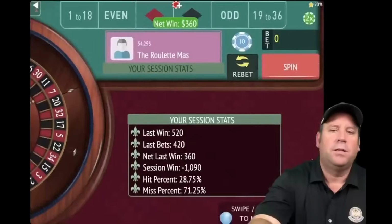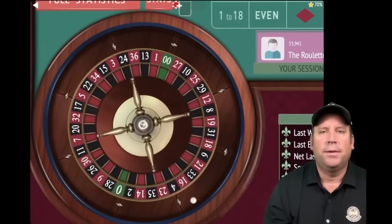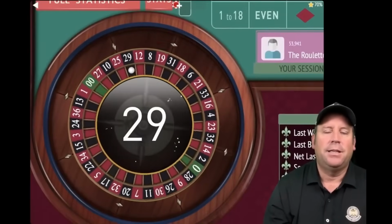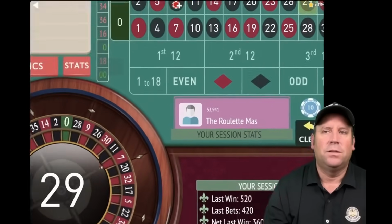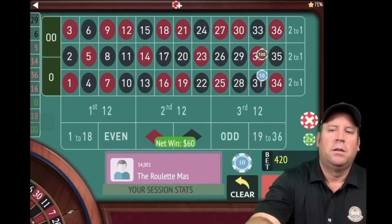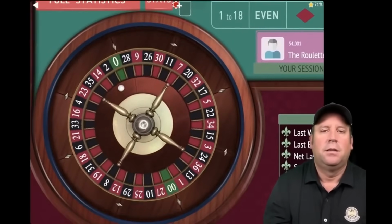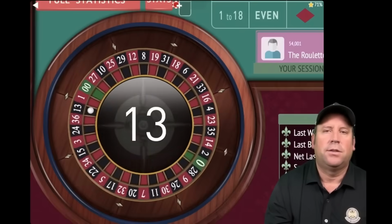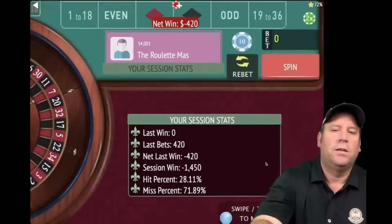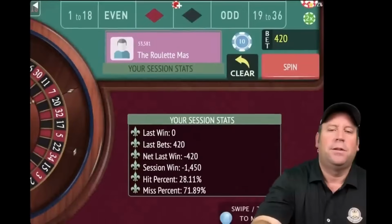Okay, that's a $360 win there. Let's just rebet and spin. Normally we restart with 2 wins, but we ran out of money. And with our bankroll on this one, there's another $60 win. Let's rebet and spin. That's a 13 black. And there's a $420 loss. And let's see how much we have left.